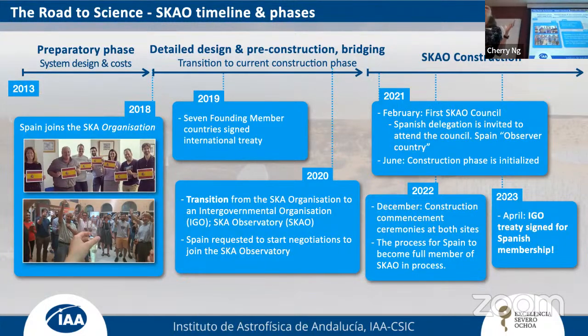We were, however, members of the SKA organization back in the day before it was formed and made into an intergovernmental organization. So some of you might think, weren't we already members? And that is actually true. But then SKA was transitioned to this intergovernmental organization that requires a treaty to be signed. And this is actually only the second astronomical intergovernmental organization in existence after ESO that formed in 1962. So it's about time we have another one.